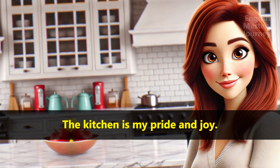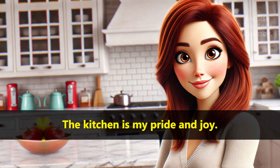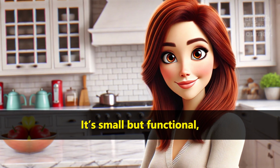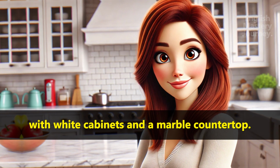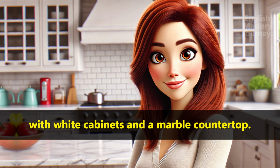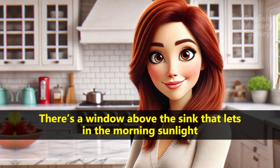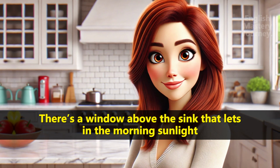The kitchen is my pride and joy. It's small but functional with white cabinets and a marble countertop. There's a window above the sink that lets in the morning sunlight.